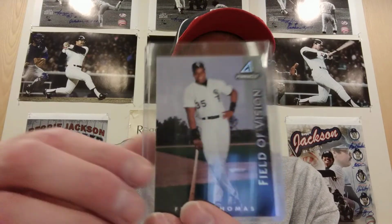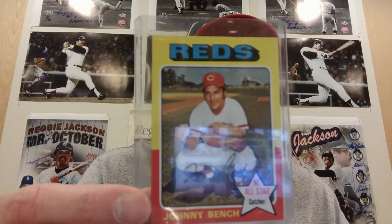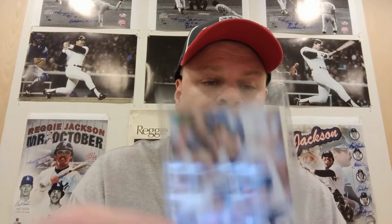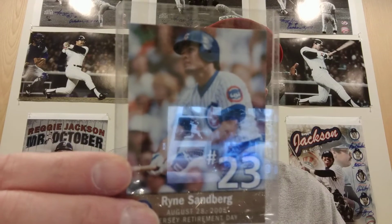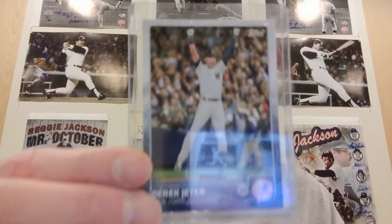I'm starting off in my DH position with the big hurt, Frank Thomas. My catcher is Johnny Bench. At first base, I have Jim Thome. At second base, I have Ryne Sandberg. I apologize for the reflection. At third base, I have Mike Schmidt. At shortstop, I have Derek Jeter.